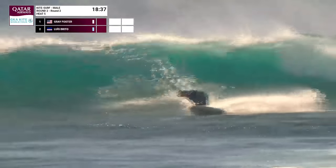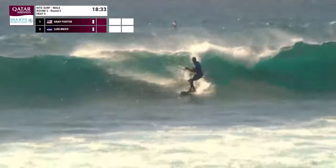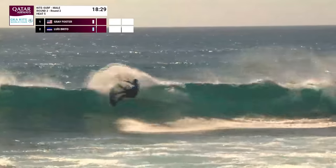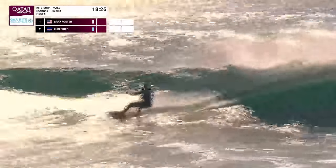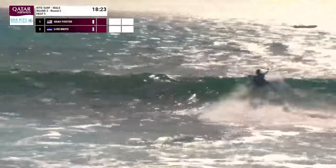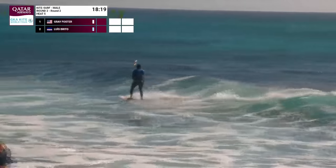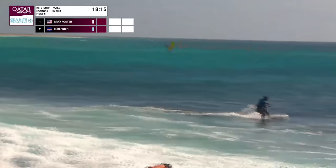And there it is, Luis Brito dropping in. One of the better waves we've seen as well this afternoon. Looking like things are turning up. A few sets on the horizon. Oh, he's also on a smaller board as well. He likes riding that whip, and he's really good with it. Just snapping off the top. Does a lot of damage on this wave, that guy.